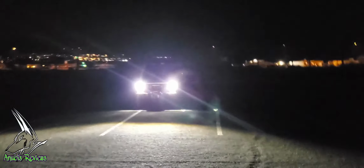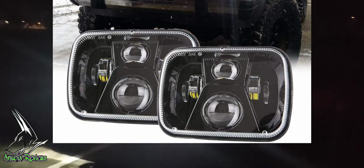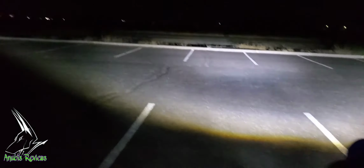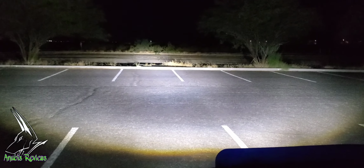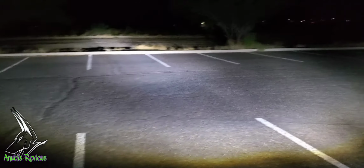And the way these things work is the three bulbs on the top work. I don't know if I'll be able to get this, but there's a bulb here, and a bulb here. And then this big one down here, that's the high beam. But oh my God. And that's regular high beam. That is massive. That is a massive difference.